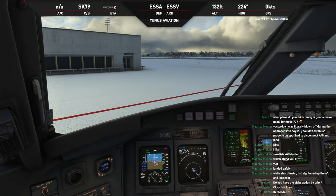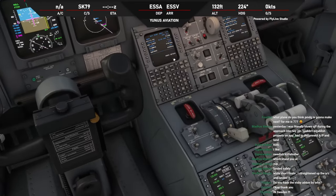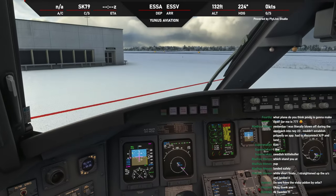58. Sierra November Oscar, continue to descend altitude 2500 feet. 2500 feet, Sierra November Oscar.